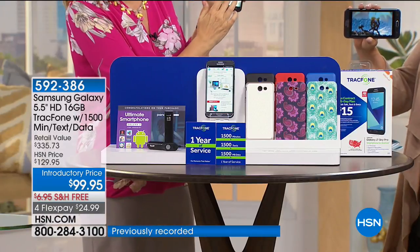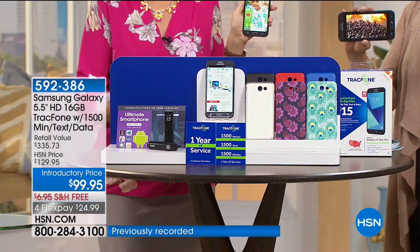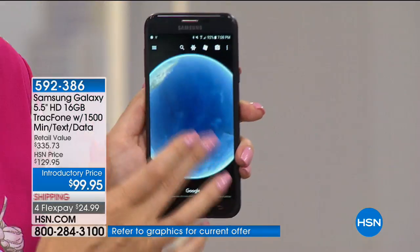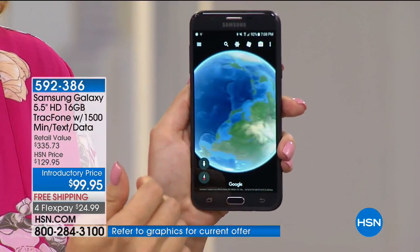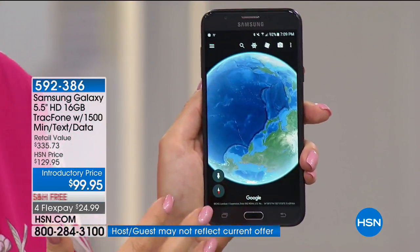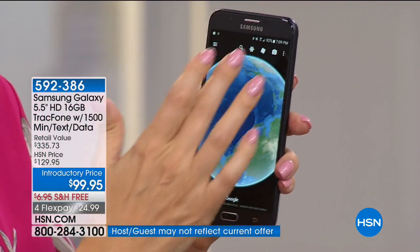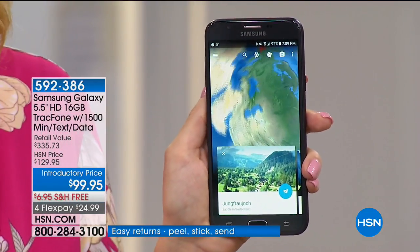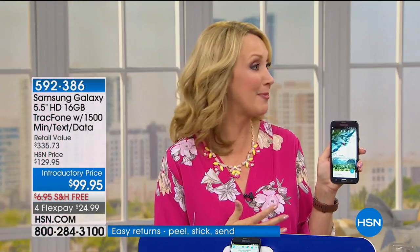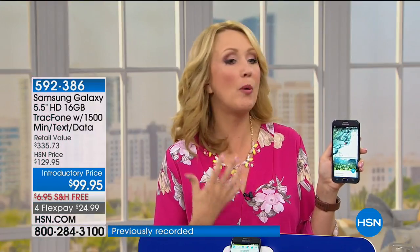So you're not going to sit here and wonder when the other shoe is going to drop. I know you're at home waiting: what's wrong with this deal? It really does seem too good to be true. But this is actually a plan that makes so much sense for so many families. If you're sick and tired of overpaying for services you're not using, my mom is never going to make good use of a $30 per month data package. She's not going online enough to justify spending $30 a month.